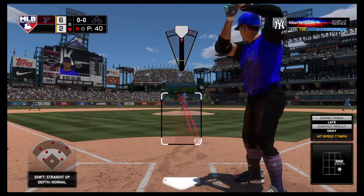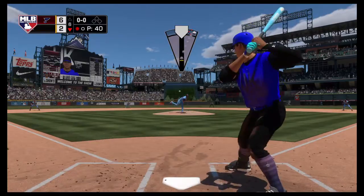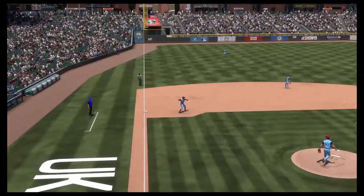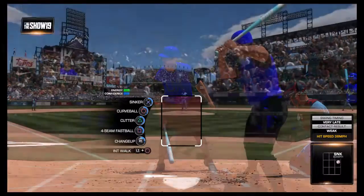Stepping up to the plate, Burton. He's working on a 1 for 2 game so far. Breaks his bat as this one's popped up. And he'll find a way to dodge the shrapnel out there to make the play for out number 2.